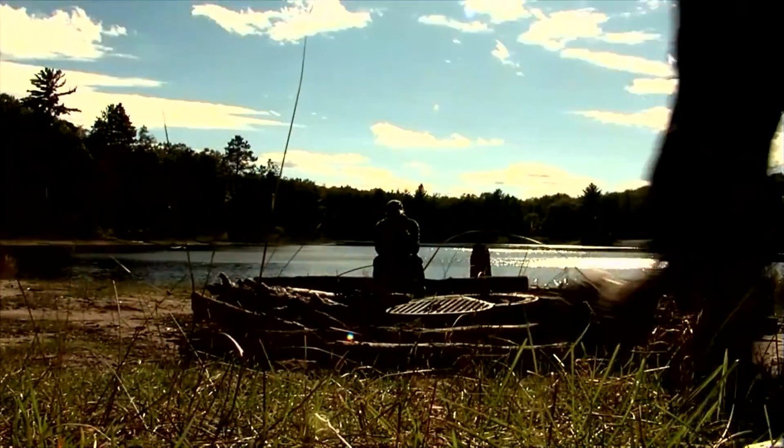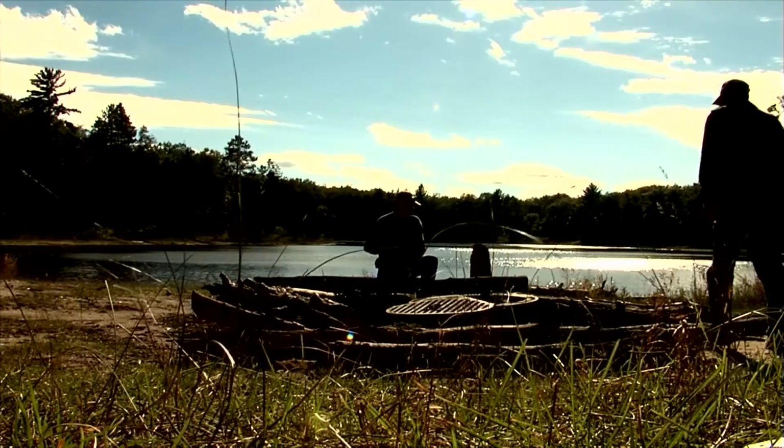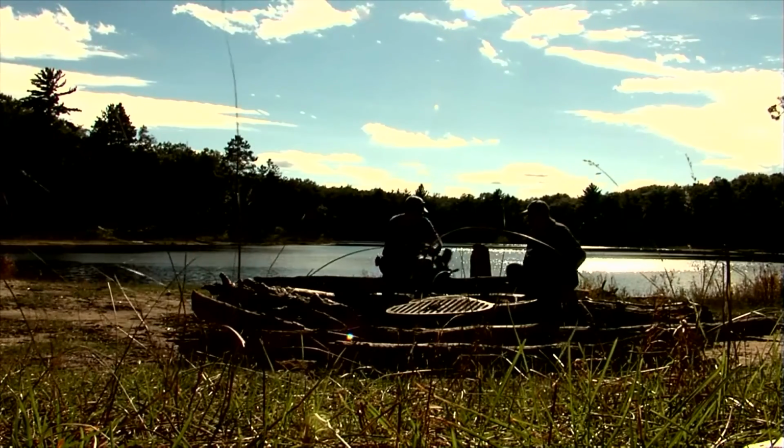When we reached Byron Lake, we were pretty excited to fish this hidden gem. Here it was 70 degrees, the sun was shining, and not a soul around. We checked over the campsite and prepared our gear.